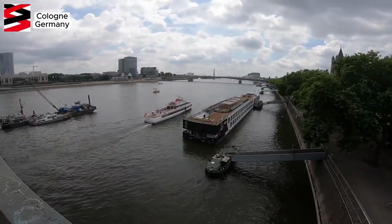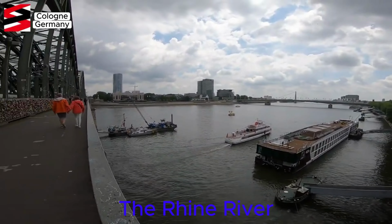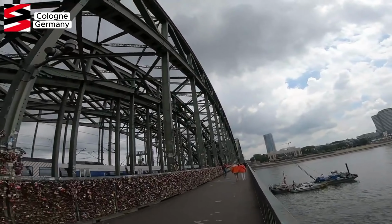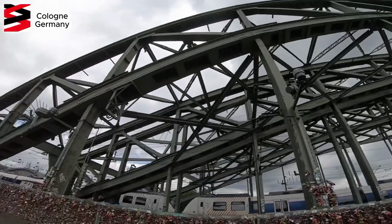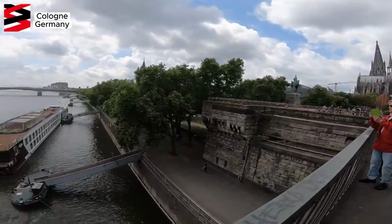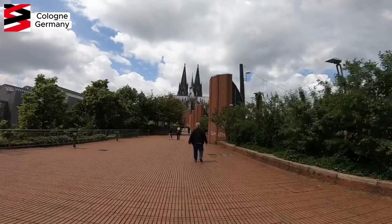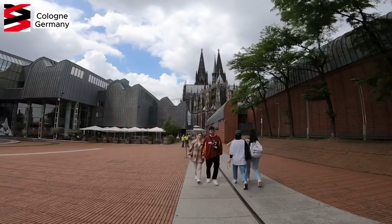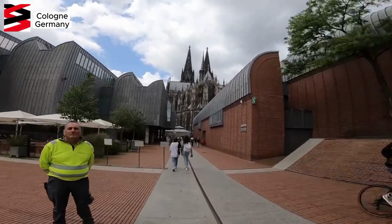This is a beautiful view of the Rhine River in Köln, Germany. After we cross the bridge, there are some museums.